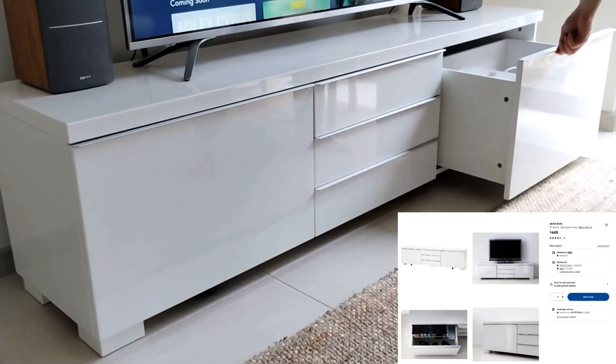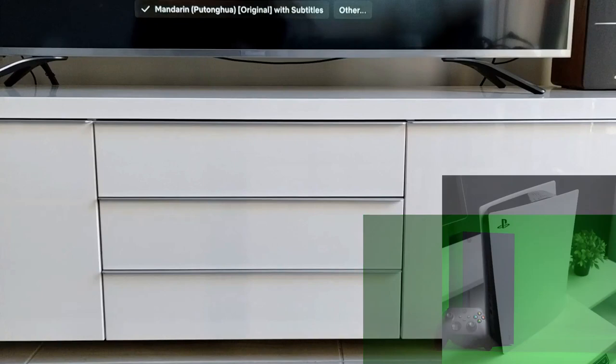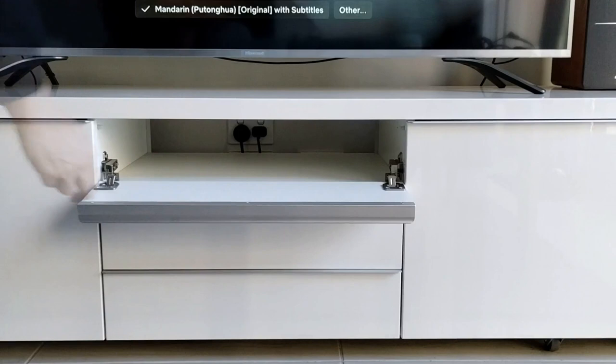Unfortunately, I don't think the space is big enough to accommodate the new Xbox Series X or the PS5. So I'm not sure what I'll do when I upgrade, but right now, my Xbox One and PS4 fit in there perfectly.